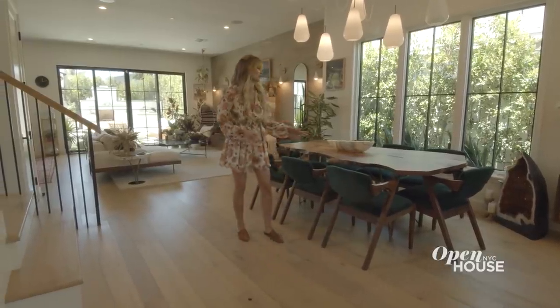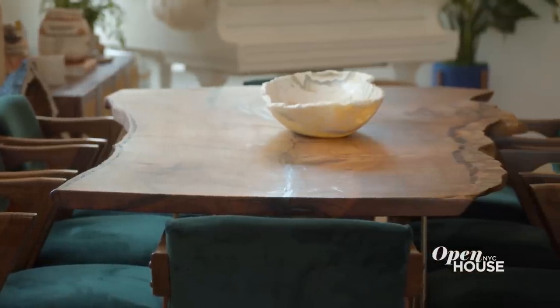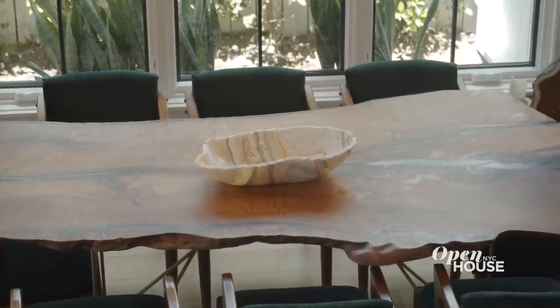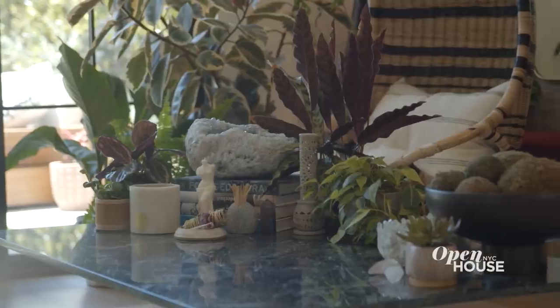This dining room table is one of my favorites. I got to pick the piece of wood, which I feel makes it really special. And of course, doing some custom velvet chairs to match the wood itself. Next, we're gonna go into my open floor plan of a living room.